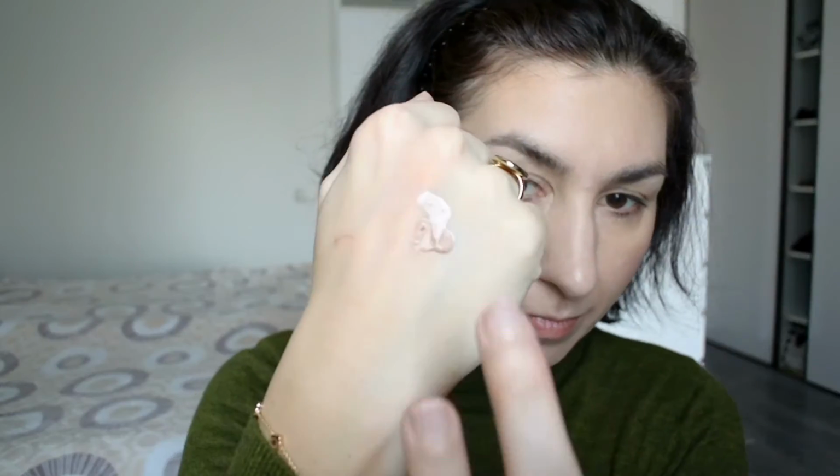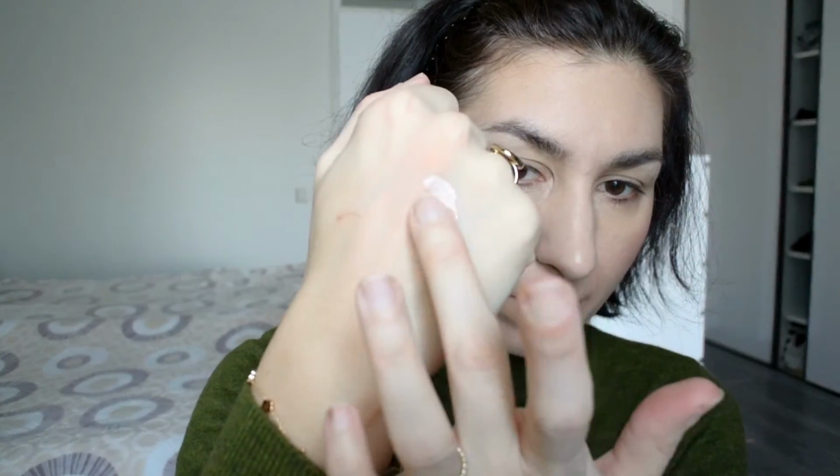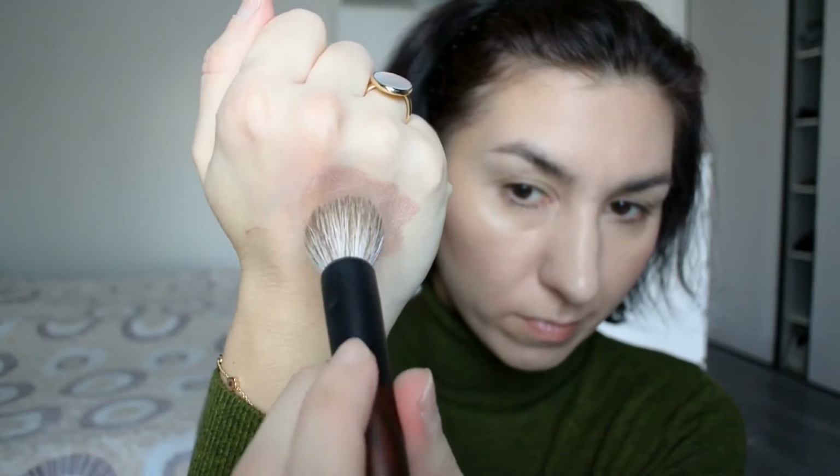They set very nicely, and what I find a real advantage to the formula of these is that they probably have a lot of silicone worked into the formula, because they almost look blurring on the skin. So in fact, if you have texture on the skin, I think these are actually going to blur whatever texture you have on your skin. They just look so incredibly flawless.